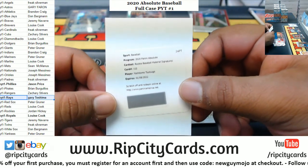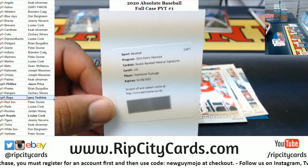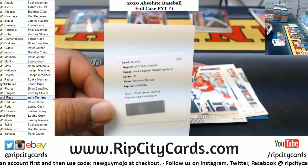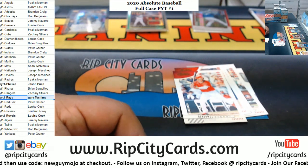Redemption is Yoshitomo Tsutsugo, the rookie baseball material signature. Not sure who he goes to, so Tsutsugo is a Ray. So that was a Rays box, apparently.